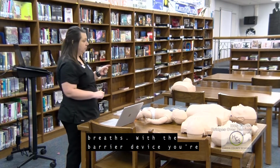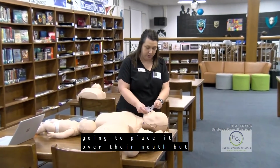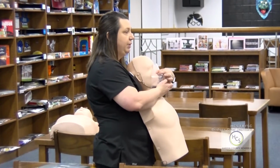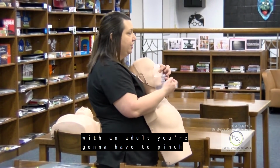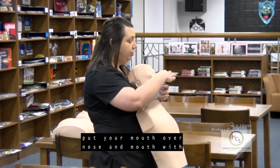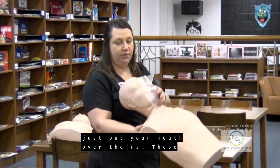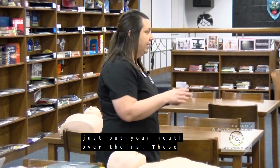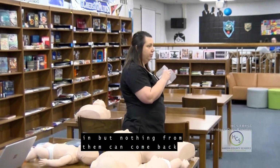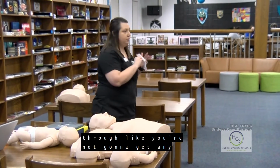With the barrier device, you're going to place it over their mouth. But with an adult, you're going to have to pinch their nose. So like on the child, you put your mouth over nose and mouth. With an adult, you pinch the nose and then just put your mouth over theirs. These barrier devices have what's called a one-way valve. So your air is going to go in, but nothing from them can come back through. You're not going to get any air from them back through there, okay?